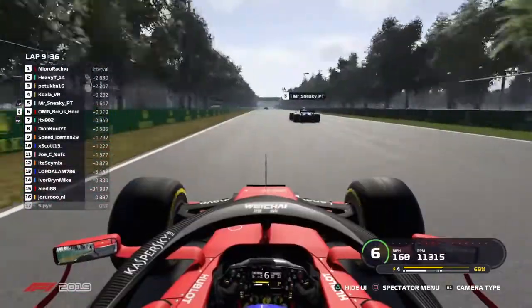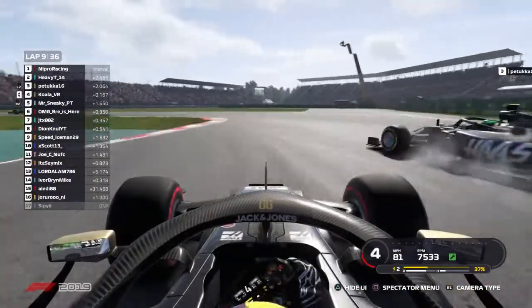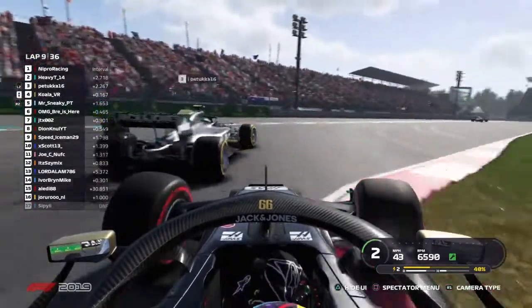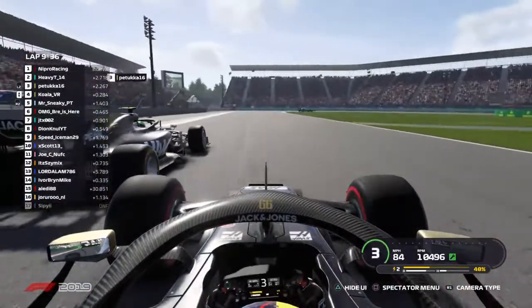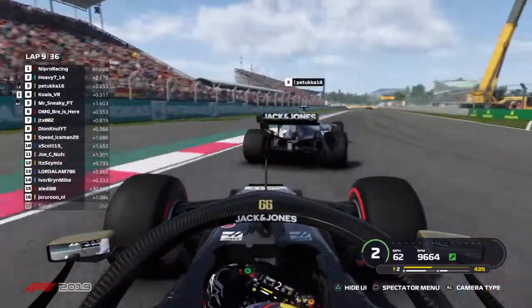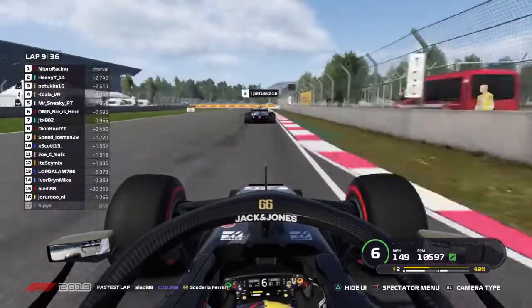That's that move sealed. Koala though, getting a good one on Patuka. He's going to be able to go down the inside. Oh, Patuka's up, bro. Koala cuts the corner massively. He's gone for the switchback. He might be able to get himself up the inside, but he's not quite going to be close enough. He's going to have to back out of that. This is allowing Heavy T and Nipro to pull away.